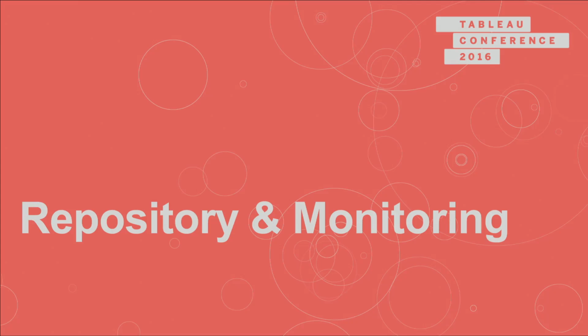Okay. Now, how many people have connected to the repository in Tableau Server? Okay. How many people looked at the admin views? All right, so those are connected to the repository as well. All right, so you can use those. You can also build your own. And I'll show you some of the ones that we've built and be able to share those with you.